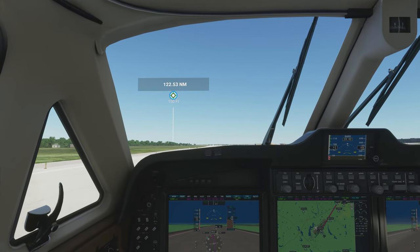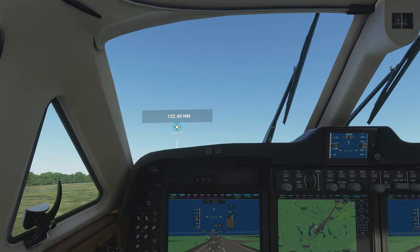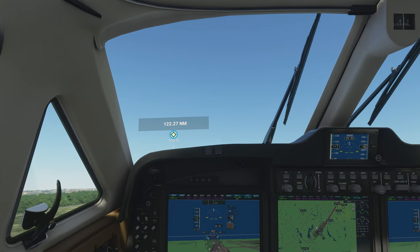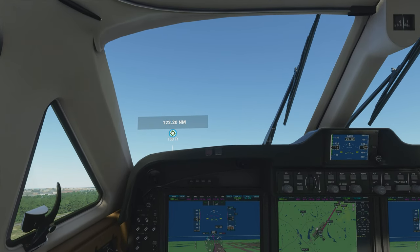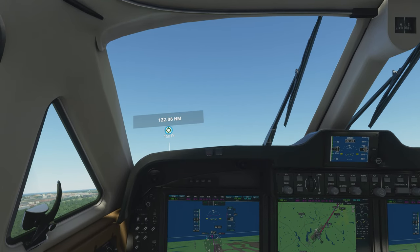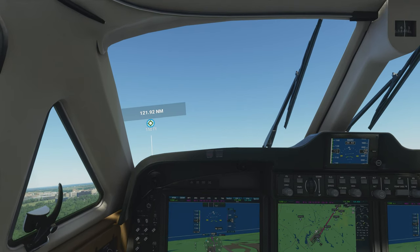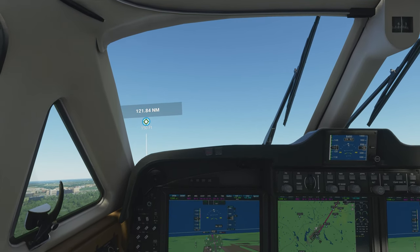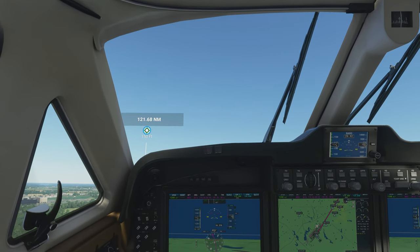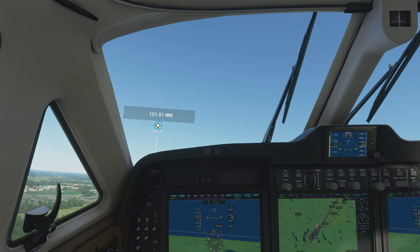Alright, let's go ahead and lift off. Landing gear up. Flaps up. KH413, continue for north departure. I will contact you next when you leave my airspace. All right, I'll turn into our heading.